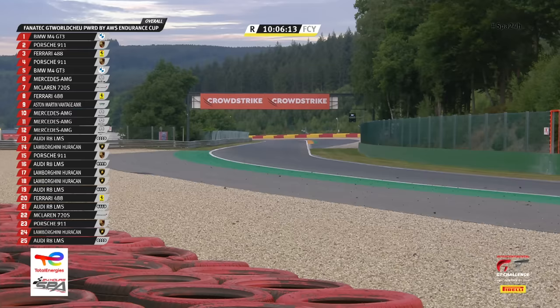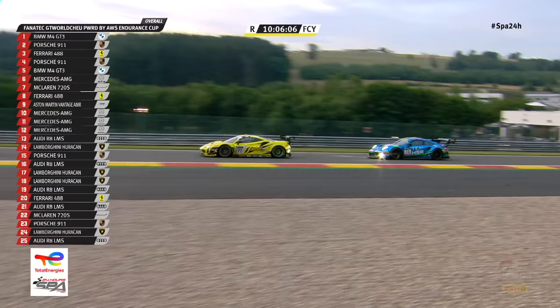Lighter by the moment at Spa-Francorchamps. The sun has risen. Light cloud here. Track conditions dry. Track temperature even starting to rise, Martin. It didn't carry on dropping. It's nearly up to 18 degrees. Air temperature, a similar margin, 17 and a bit degrees.